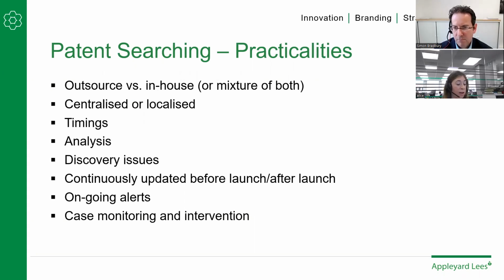Again, as I mentioned before, you can conduct the search yourself, or you could use an external service. There are lots of specialists in this area. You can, for instance, conduct the searching from the UK, or you could ask local attorneys in the jurisdictions of interest to conduct searches there. That might be beneficial where the documents are in a different language which you don't have knowledge of, but the local attorney will, so they can help identify any issues.